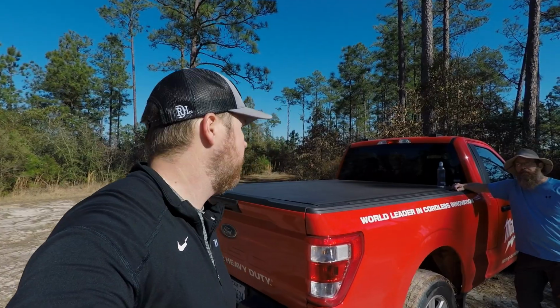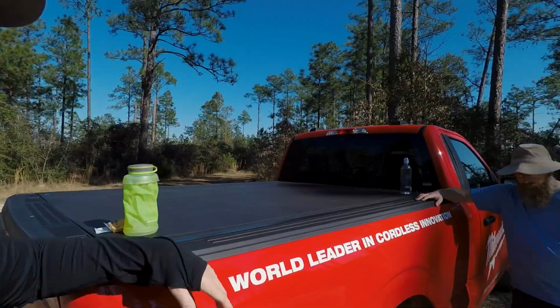All right, 10.6 miles is nice, especially for us being from East Texas. This is a viable option for a good overnight. Good views, peaceful, not too busy. All right, about to hit the road.